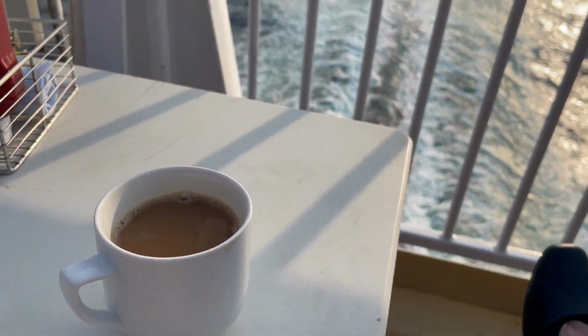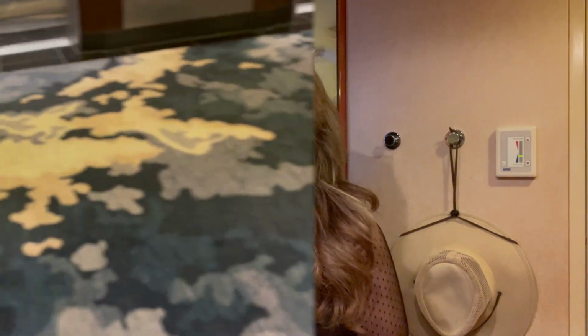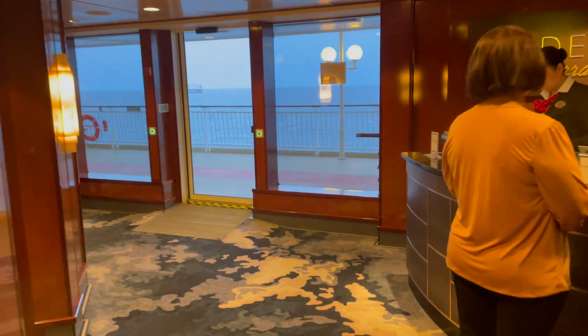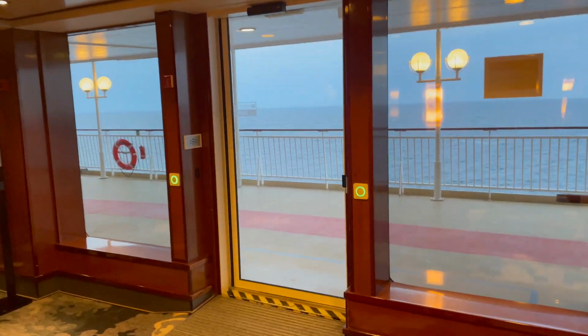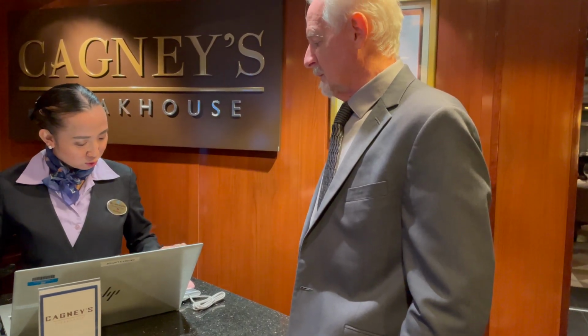After walking around the ship and gathering some footage today for the ship tour, I was able to come back to the room. We took a quick nap and then we went up to the great outdoors and had a cup of coffee. We're gonna now make our way downstairs to the atrium to listen to some music for a little while and then head to dinner. Cagney's is located midship, deck 13. We are taking the midship stairwell up, but it can also be accessed from the outside deck as well.